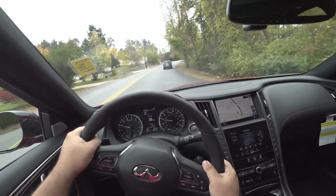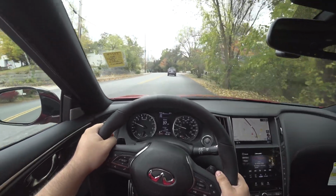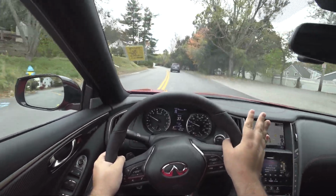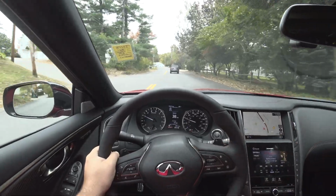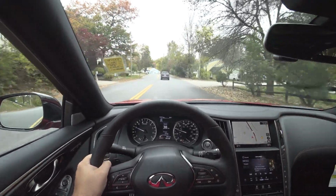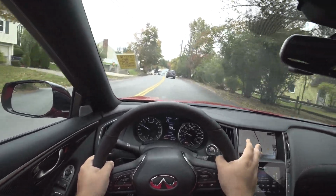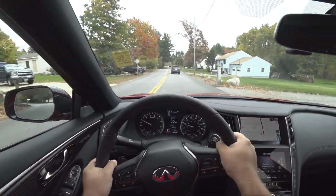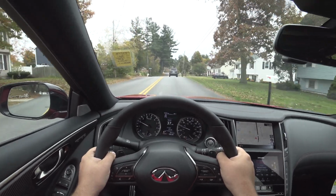That's the only thing I wish, is the exhaust was just a little bit louder. You get a lot of intake noise in the cabin, but I just want that little bit louder exhaust note from the back. It's the only thing, but that's solved with aftermarket, so that's not a complaint on the car. It's more just personal preference.